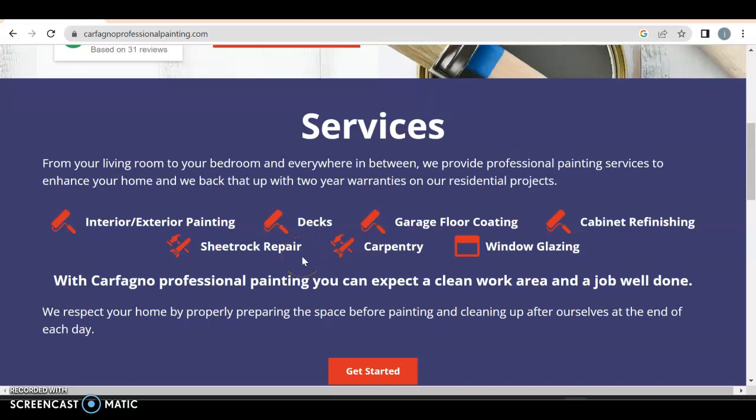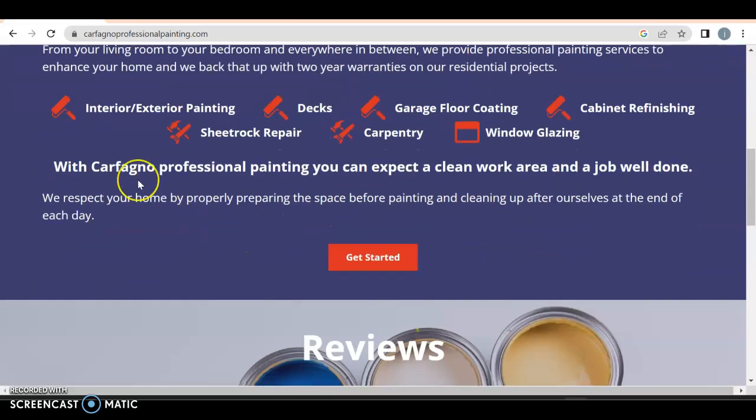And you did something that no one else does. You actually let them know, because I've seen way too many painters who don't let them know that they do decks, garage floor. Garage floor coating is a little different, but cabinet refinishing. You do a little carpentering, which is great. Window glazing, I don't even know what that is, but excellent. So you're doing really good.